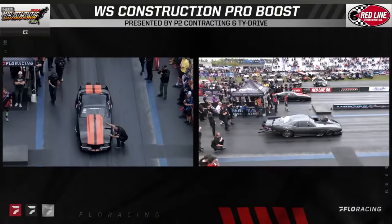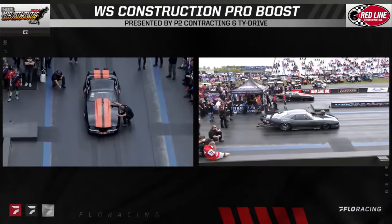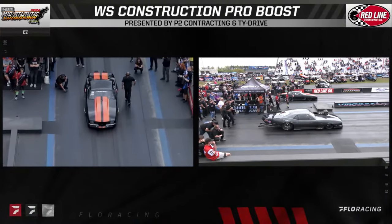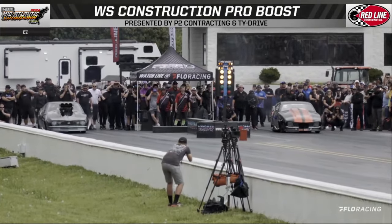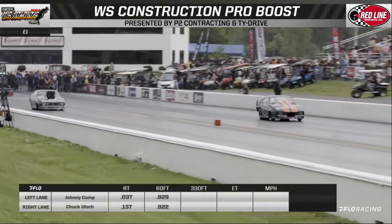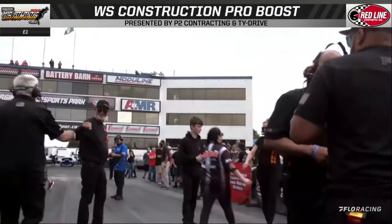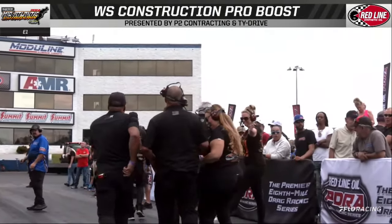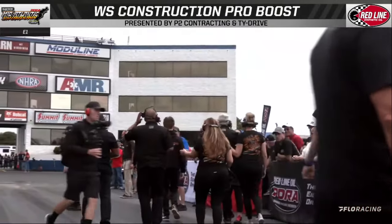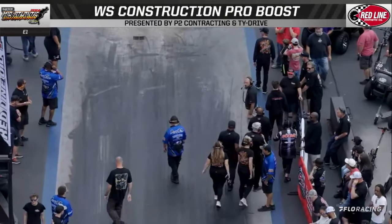Both bulbs on for Chuck Alsh over there on the right side. I'm sure that didn't happen on purpose. It's Chuck normally. Oh, Chuck Alsh is way late. There's problems on the right-hand side, and this one's going to be Johnny Camp. The Hells Bells, Canonsburg, Pennsylvania Camaro, 364-2, making it look easy, 206 miles an hour. I'm not sure what happened to Chuck's car, but he went in with both pre-stage and stage bulbs lit, and when the tree dropped, reaction time was nowhere near stellar, unfortunately.